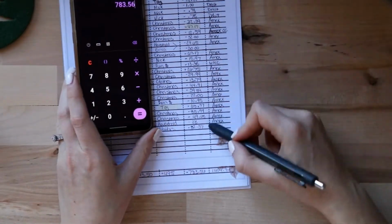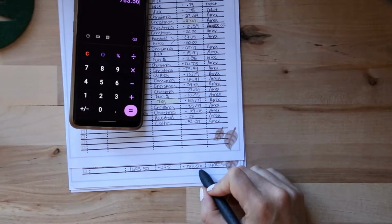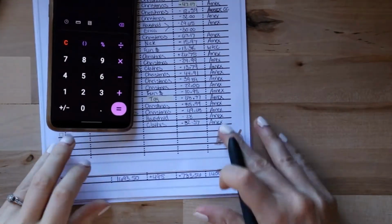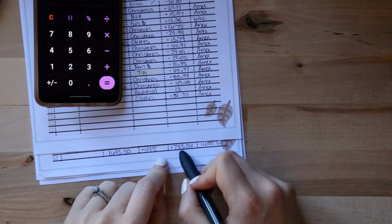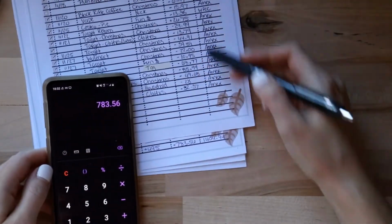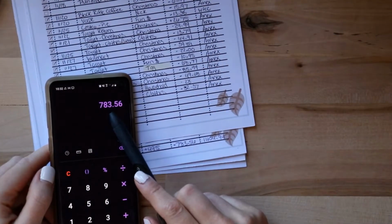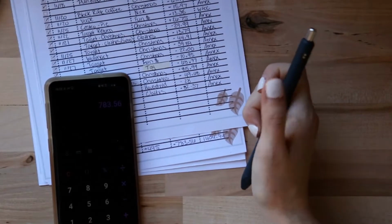Okay, we went through and added all of those up, and it equaled exactly what our number is. Let me zoom you back in. Our ending number for spent out of sinking funds was $783.56. And if you see here, when I added up all of the purchases, $783.56. So we are perfectly on budget. I love that. Makes me so happy.